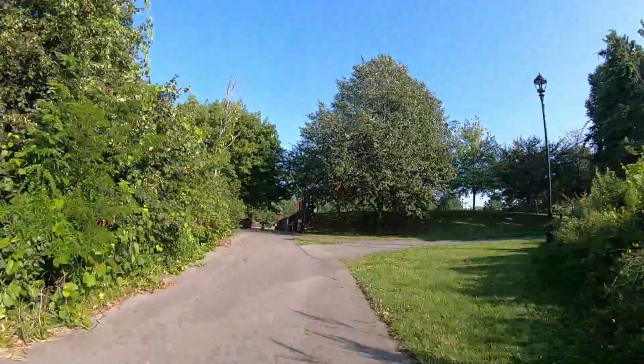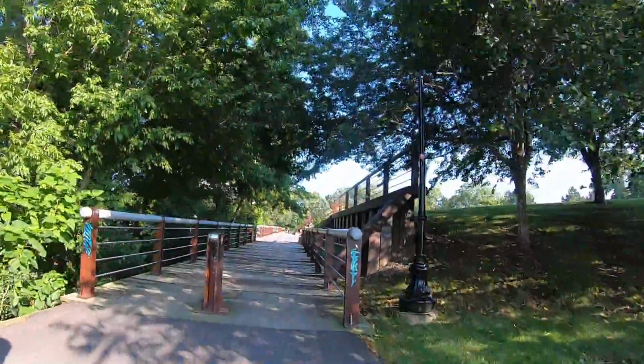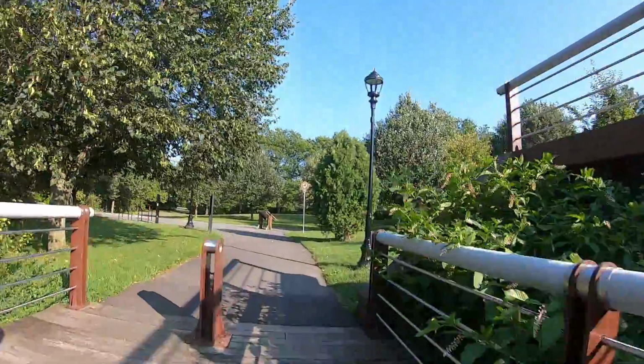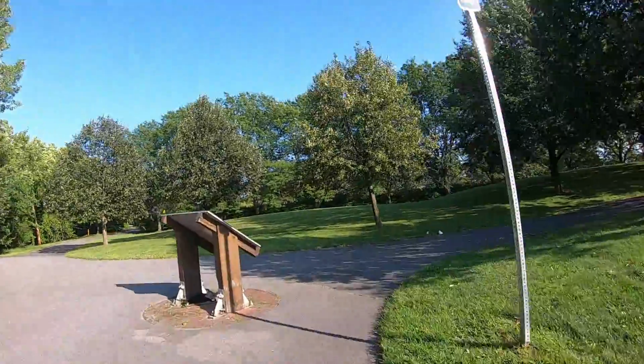Now right here, you could take a right, and then there's like a little island here that you go around. The signs tell you to go straight. There's like a little amphitheater here, and then you'll see the sign that says to take a right. They both meet up in the same place.